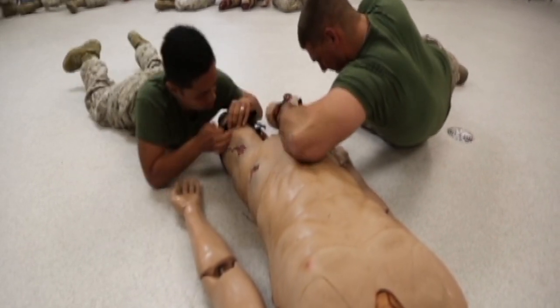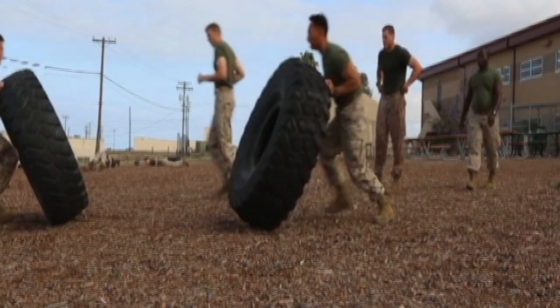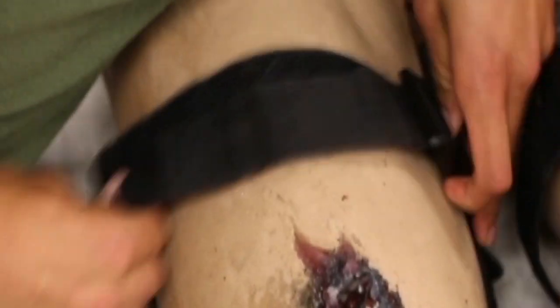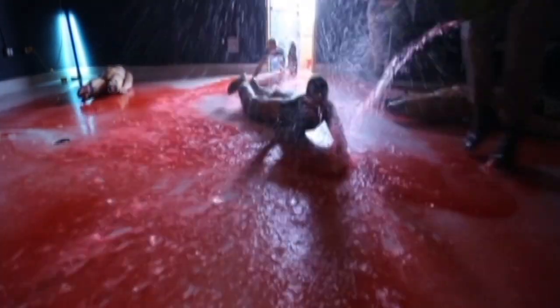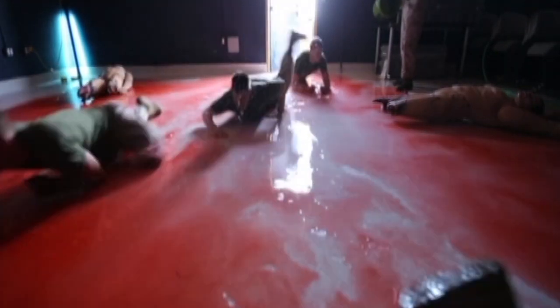We'll start off with a pretty substantial PT session prior to them going in and performing their 120 seconds of being able to apply that tourniquet quickly and efficiently. And once they do that, it turns into mental stressors. And we're sitting there yelling at them. There's water in there. There's fake blood all over the ground. We're banging, not drums, but we're banging buckets with wood.